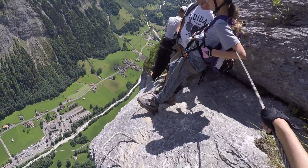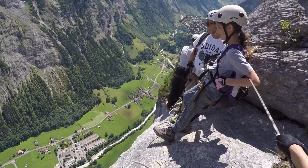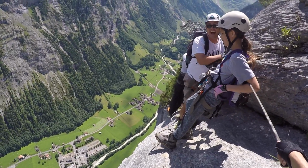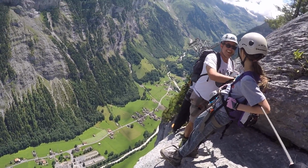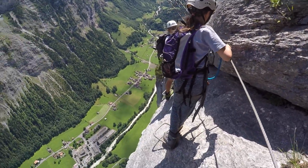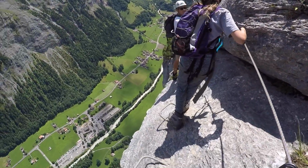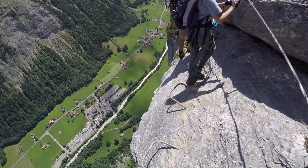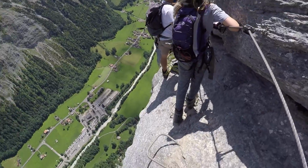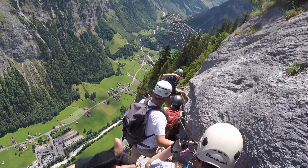Because at one point we were on the edge of this cliff. A Via Ferrata means an iron road, right? It just has these almost U-shaped things on the wall, just wires. So you would step on the wire, and it's crazy. You would have these 2 carabiners, and you would hook on to the rope that goes across. And it was just so scary.